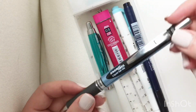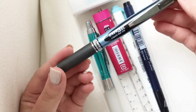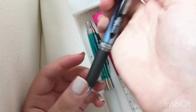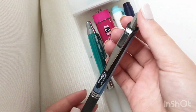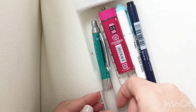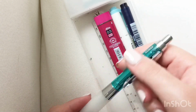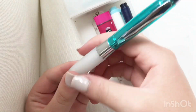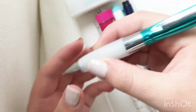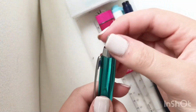And then this is my favorite pen to write notes with and write basically everything in. It's the 0.5 Pentel Energel. And then I have my Uni Alpha Gel mechanical pencil. This is basically the only mechanical pencil I use. As you can see, the grip is super squishy and it's just really comfortable to write with.